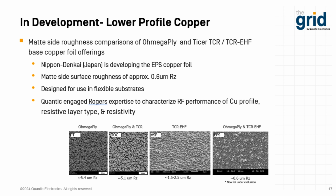But there was a need for lower profile, and that's when we came up with the TOC, and that is a lower profile yet, and that's available both on Ohmegaply and the TCR from the TCR Ticer material. And that one's a little bit better performance. And then it turns out that the Ticer people had worked on the EHF, which is the very low profile copper that comes from Taiwan copper foils. But even that, we think that it's an excellent product, but we want to push further because people are asking us for these really high frequencies.